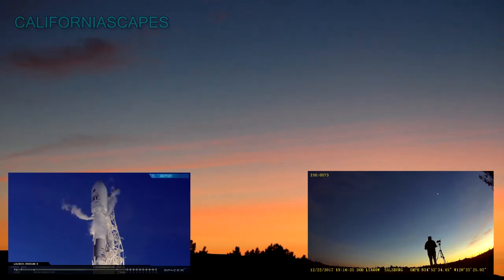Now on top of the first stage is the second stage. That will take the satellite from the stage separation altitude of just over 70 kilometers at the edge of space and accelerate it up to the orbital speed of just over 7.5 kilometers per second, or about 17,500 miles per hour, 10 times faster than a bullet.